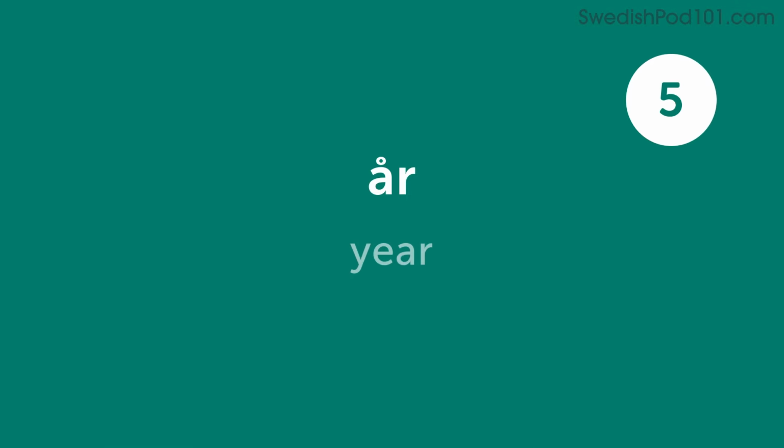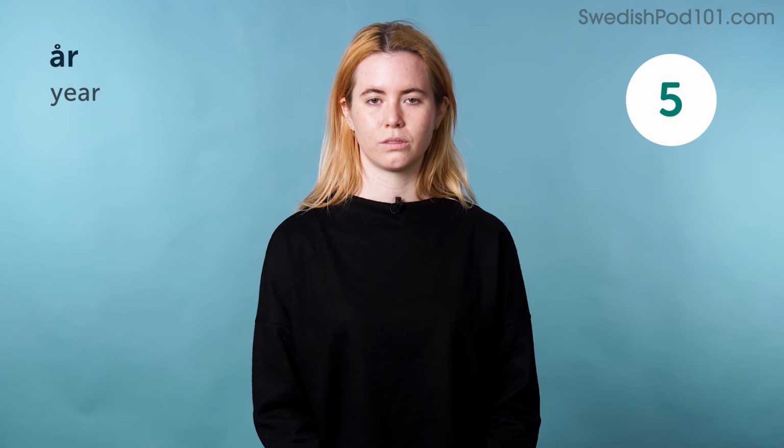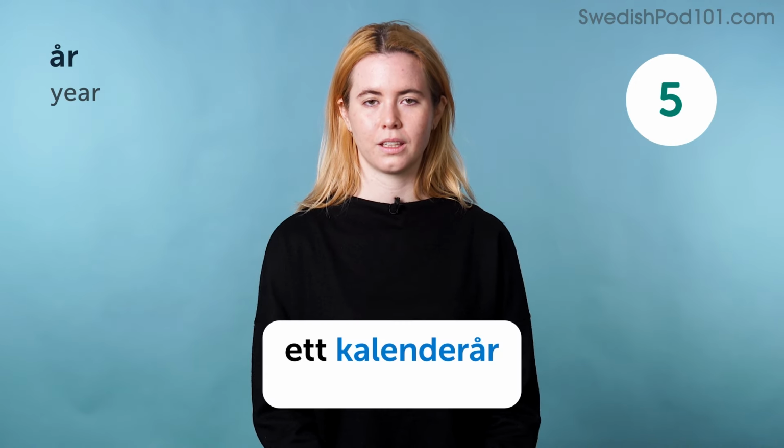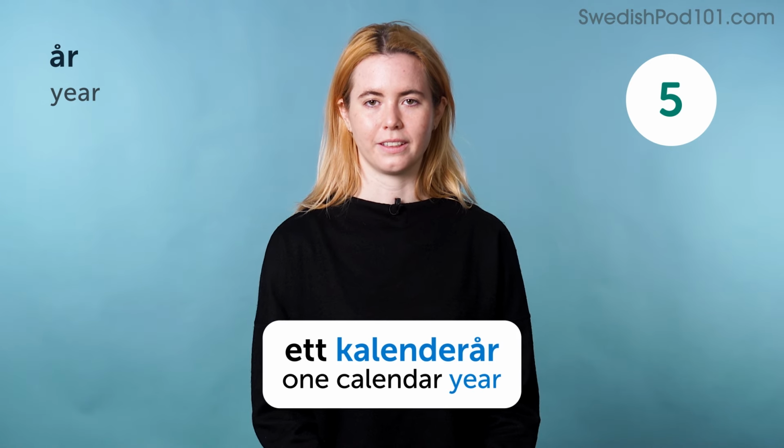År. Year. År. Year. Ett kalenderår. One calendar year. Ett kalenderår.